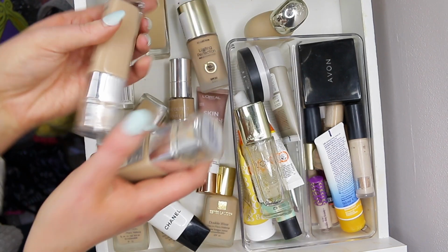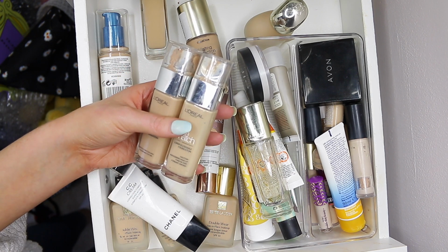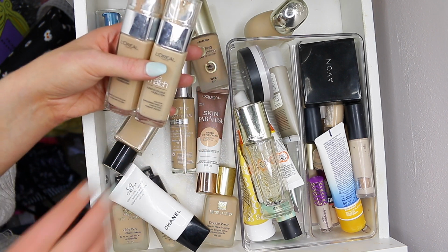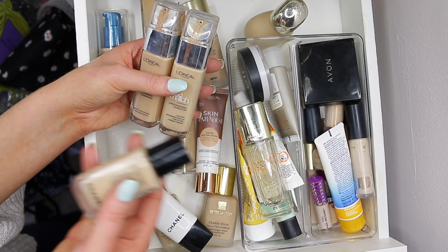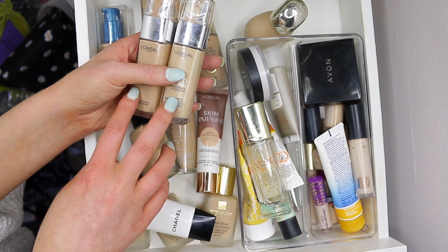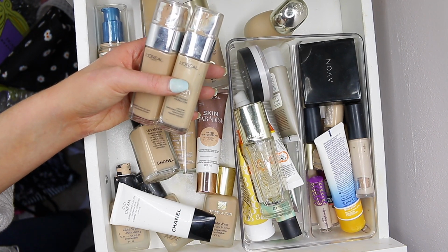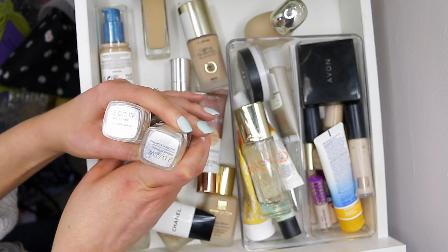And I have two of these L'Oreal True Match foundations. This stuff is so good at the drugstore. I believe it's also a dupe of this Chanel foundation, and that's just because I've noticed it with the texture, the way that it looks, it does seem very, very similar. And this, I think, is like £10. It comes in like 40-50 shades, so you can get pretty much a shade that's going to match you. I have two shades, 3W and 2W.